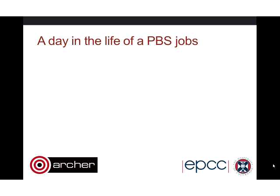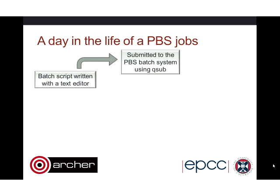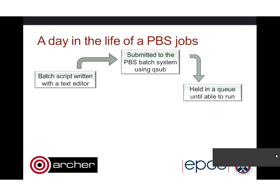So what I thought I'd start with is trying to have some kind of analogy: a day in the life of a PBS job. What happens is you start and you write a batch script in your editor. Then you submit this to the PBS batch system, and you use the qsub command there. What happens then is that it's held in a queue until it's able to run. And that's the point at which you're twiddling your thumbs and hoping that your job will run correctly.